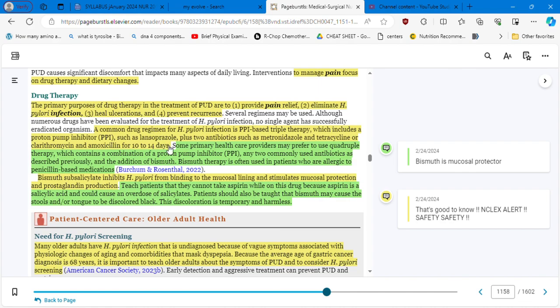Okay, so a common drug regimen for H. pylori is going to be your PPI based triple therapy, which includes a proton pump inhibitor such as lansoprazole, plus 2 antibiotics such as metronidazole and tetracycline, or clarithromycin and amoxicillin, 10 to 14 days. That's to attack the pylori.